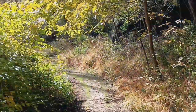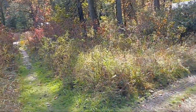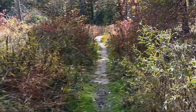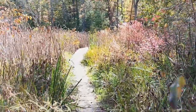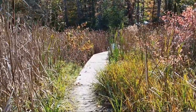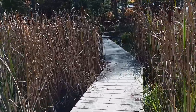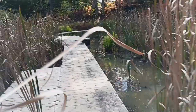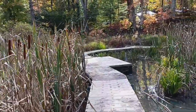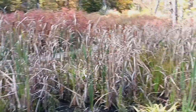Okay, now we're heading down to the boardwalk. There's like some little shelter or something back here. Which way do we go? Oh, let's go this way. I don't know if it's a loop or what. This thing definitely wobbles, so it's a floating boardwalk. Don't trip.